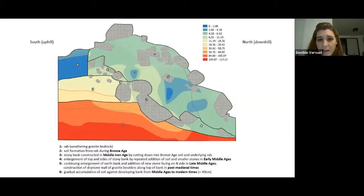So then, number 5, what we see is that enlargement continues progressively throughout the Middle Ages and the post-medieval period, and you get a stone facing on the north side of the lynchet, whereas on the south side, the accumulation through uphill erosion, so that's number 6, is actually very limited.